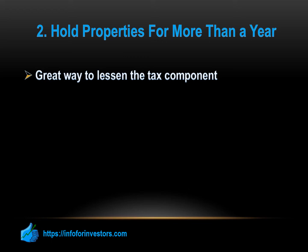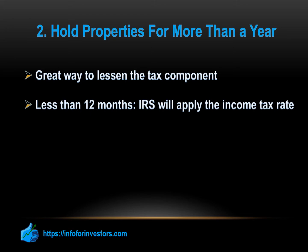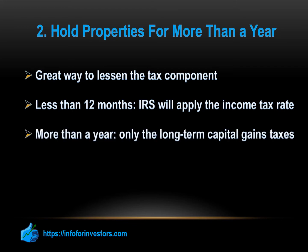The IRS considers any investment property as capital gains, and they will tax you based on your income and how long you've owned the property. If you hold an asset for less than 12 months, the IRS will apply the income tax rate, which can run up to as high as 35%. However, if you keep a property for more than a year, only the long-term capital gains taxes will apply, and this normally just reaches a maximum of 15%.